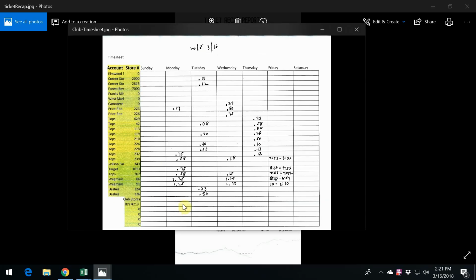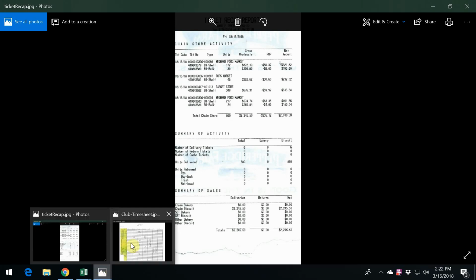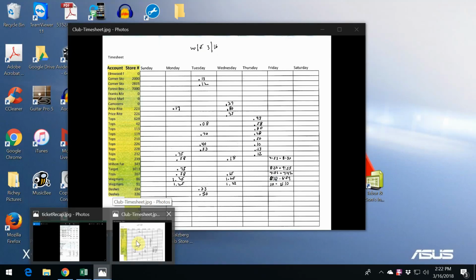As mentioned earlier, you can go ahead and get this information from the ticket recap, and if you don't have your ticket recap, you can always go on pf-distributor.com and pull the data off of their website. But let's take a look here. So here I showed you that is handwritten.